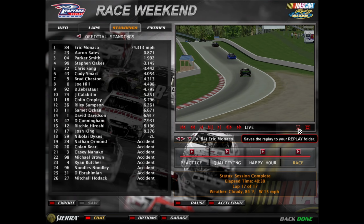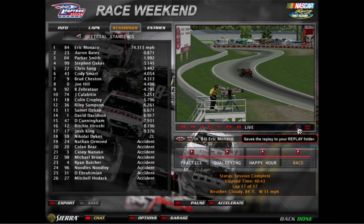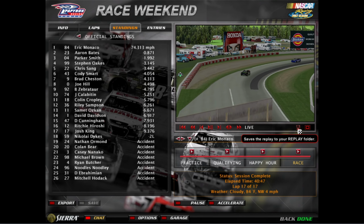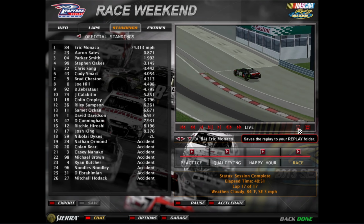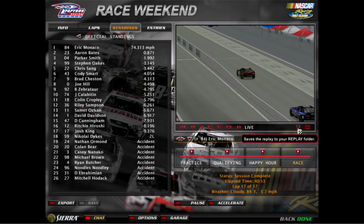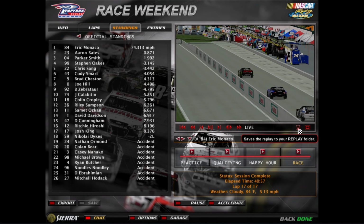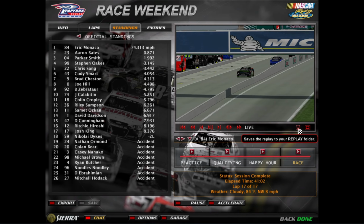So Aaron Bates second, Parker Smith was able to get third after Oaks went so far off. He ends up finishing 3.1 seconds back. He was less than a second behind, probably even less than that, half a second behind. And then he just went so far off, drove it in there too hard. He was a little aggressive with Monaco as there was some contact when they were battling. But yep, ends up going to fourth.